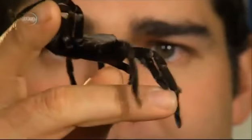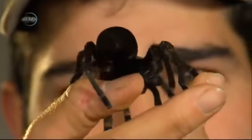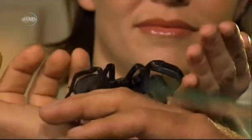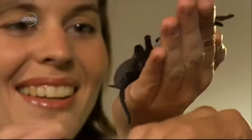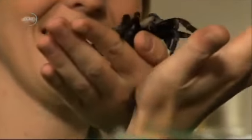Bird-eating spiders certainly are venomous and potentially dangerous. So they're definitely not a pet to be cuddled and kissed, if you like, like a domestic cat or a domestic dog. What's very interesting, though, is that most people that are scared of spiders are not afraid of the venom. They're not afraid of the spider biting them. They're more afraid of the spider walking on them.